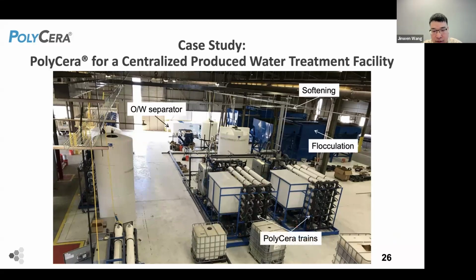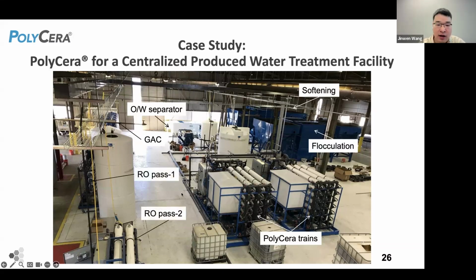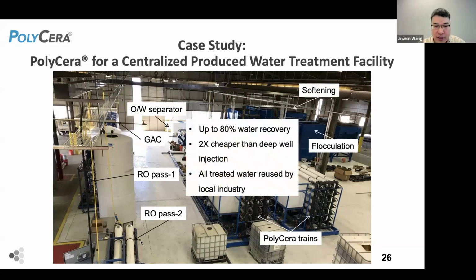Then it will go through PolyCera trains UF to remove the residual free oil, suspended solids, and the emulsified oil. And then the treated water will go to granular active carbon to remove any dissolved oil. Then it will go to a two-pass RO system, and the final treated water is for agriculture reuse. So the whole plant can achieve up to 80% recovery, and the cost is 2 times cheaper than deep well injection at this specific location, and all treated water is used by either agriculture or local industry.